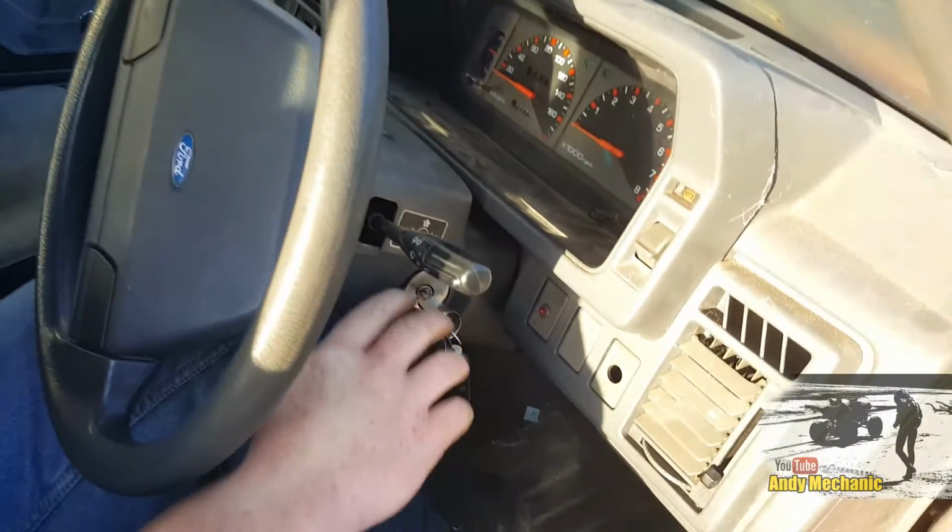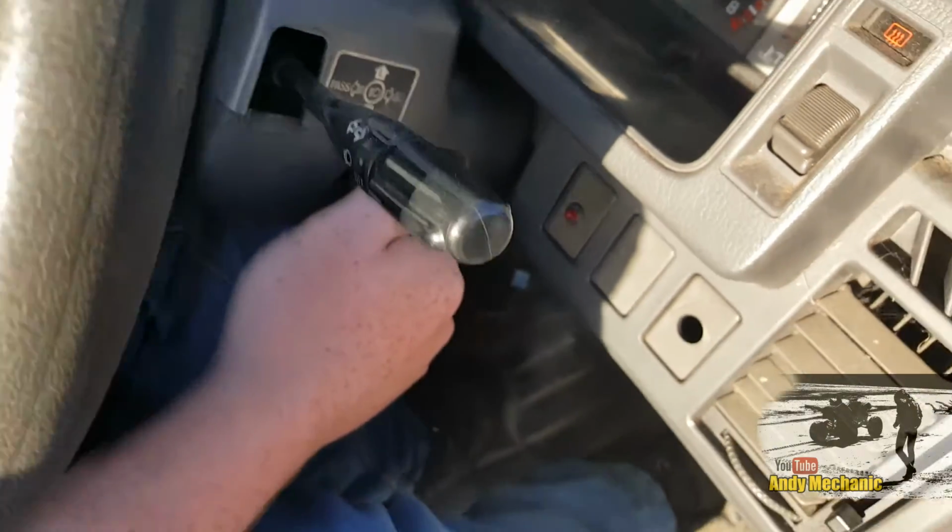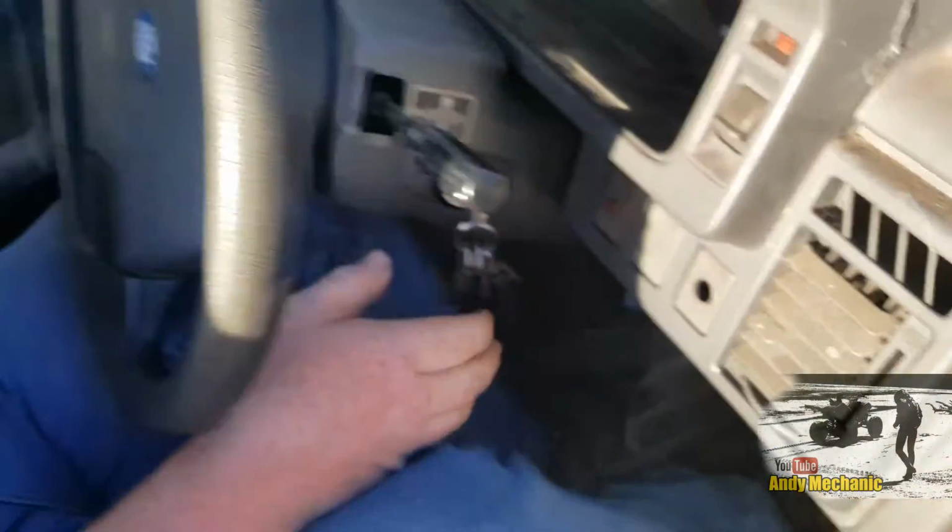Okay, Ben, is it going to start? Yeah. Let's try. Turn the key. That tells us the ignition timing is a bit out. Do you know why? Why? Because we changed the dwell period because we didn't set the points gap. We just made a gap.